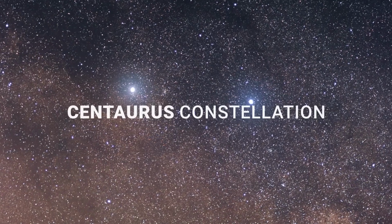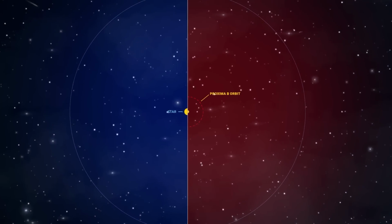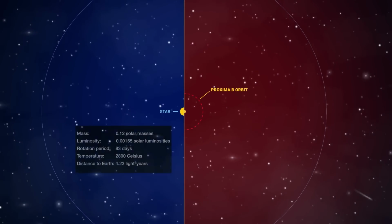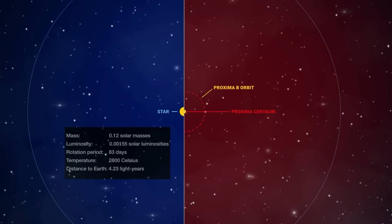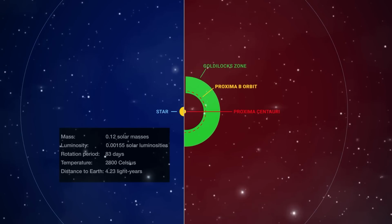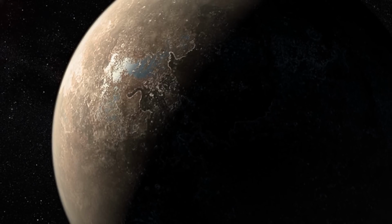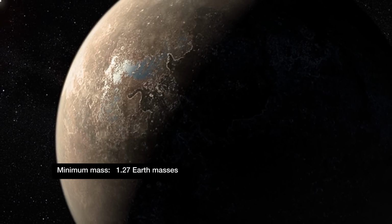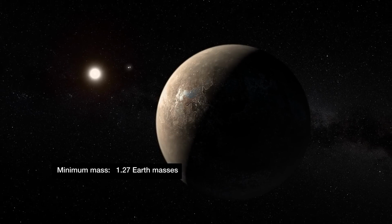Or we could keep exploring other promising worlds, like Proxima Centauri b, which is the closest exoplanet we know about. It's just 4.25 light-years away from us and orbits a small star called Proxima Centauri, right in the habitable zone. This planet is a bit bigger than Earth, which makes it a super-Earth. That's what we call exoplanets larger than ours, but much smaller than gas giants like Neptune or Jupiter.